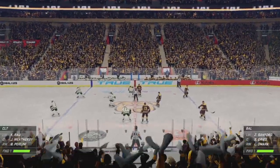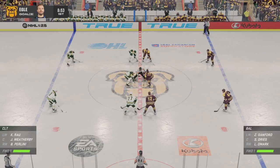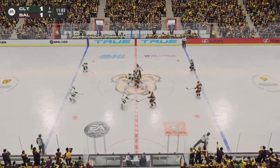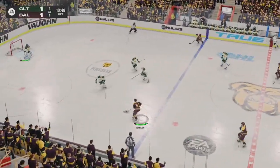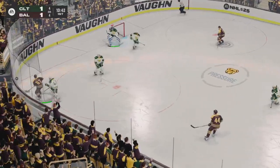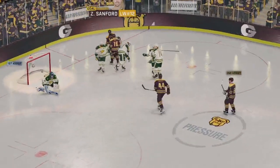More than half the period left to play. It's all tied up. Center's jammed up and the winger grabs the puck. Drills them. The Bulldogs played along the wing. Oh, that sounded like a score!